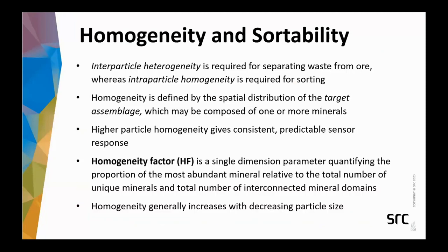So homogeneity and sortability. So the interparticle heterogeneity is required for separating waste from ore, as Harold had mentioned, whereas intraparticle homogeneity is required for sorting. Homogeneity is defined by the spatial distribution of the target mineral assemblage, which may be composed of one or more minerals. Higher particle homogeneity gives a consistent, more predictable sensor response.